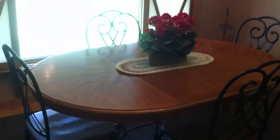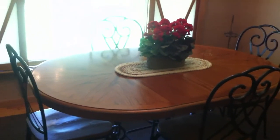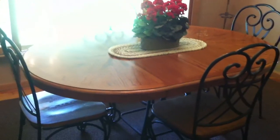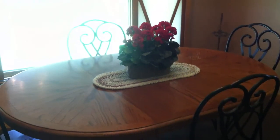This table is not used so much for eating anymore. When we moved in this house 2 years ago, we eat in the kitchen. We're just a kitchen table kind of family. But I do like the wrought iron. I would eventually like to do a new piece of thick wood or butcher block on here, just take the legs off and then put a new top on. So eventually I might do that.